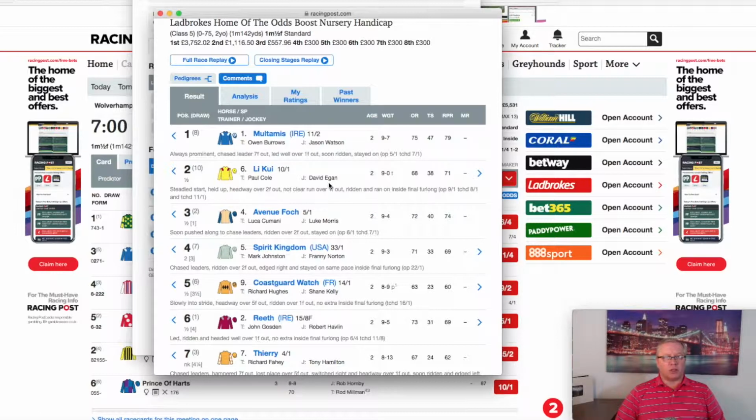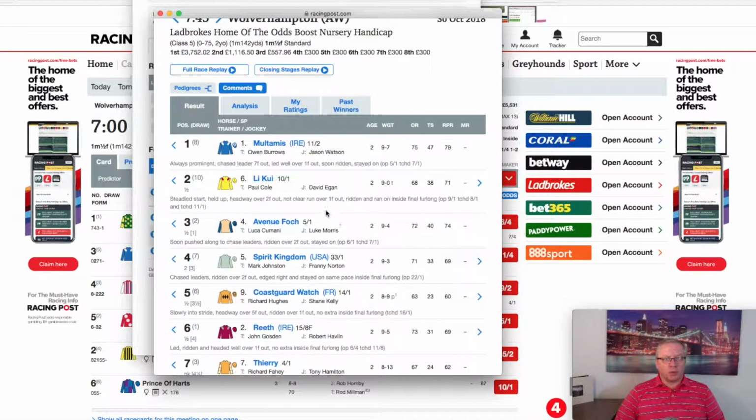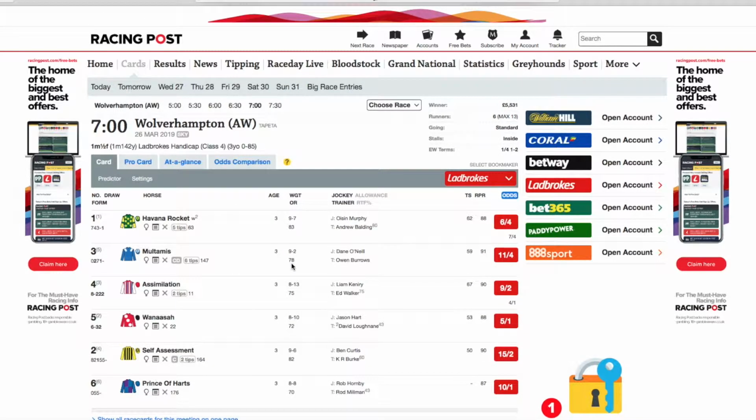Owen Burrows and Jason Watson were on it that day. Always prominent, chase leader, 7 furlongs out, led well over 1 out, soon ridden, stayed on. So that's going to last home. Can't see that buckling under, because it's done the distance and it's been at the track. Its overall rating is 75, it's now got 9 stone 7. So let's have a wee look. 75 and 9 stone 7. And it's got 78, 9 stone 2.